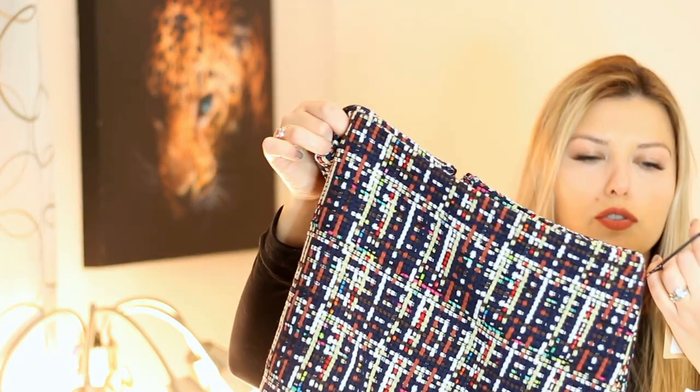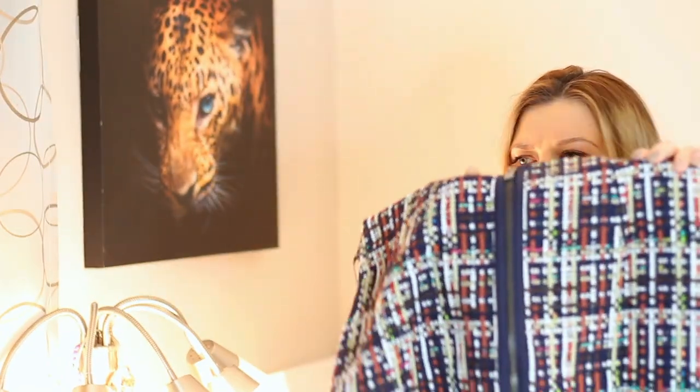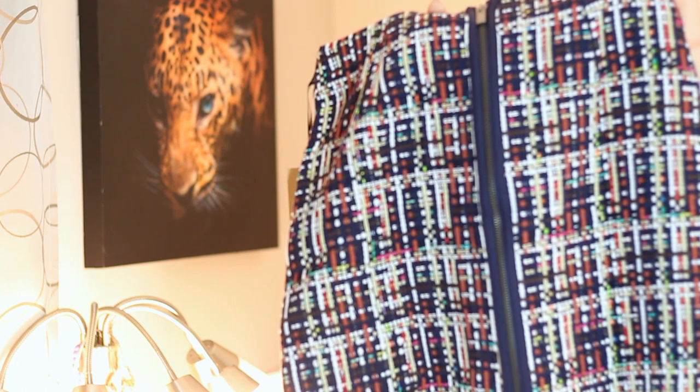And then a last closing item that I'll show you is this other skirt by Collection. It's got very good quality, you guys. I can always tell by even the zipper that you have, if it feels nice and sturdy and goes down smoothly, it's usually a good quality item. I know it might be a little weird, but usually that's what I've noticed.